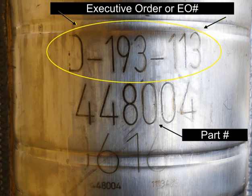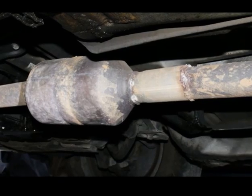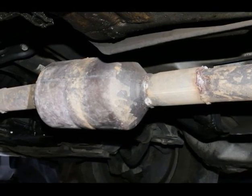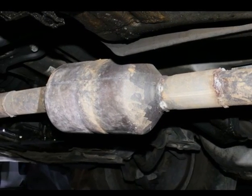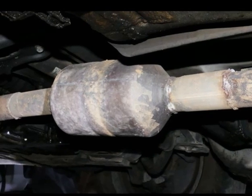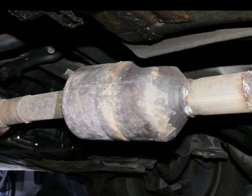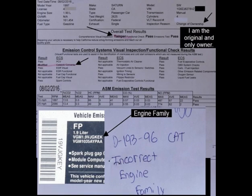In this picture, the EO number is D-193-113, and that must be installed facing down so the smog tech is able to read it. If it does not match, the tech will not test the car. If you're worried that your car won't pass smog, your best bet is to go to a regular repair station and have them test it and make any corrections to get it to pass. But if you go to a smog test and you fail, when you come back to retest, they're going to look at that car very carefully.